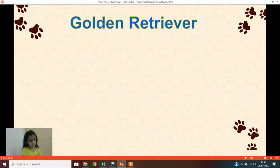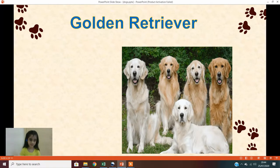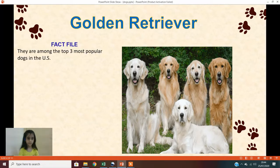The next one is the Golden Retriever. It's a lovely picture of a Golden Retriever. There are many colors, but I won't tell you which colors, because in the pictures you should find out. They're among the top 3 most popular dogs in the US.